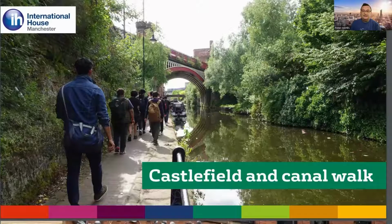Castlefield and the canal. This is a photo of our students recently enjoying a walk along the canal side in our city. Canals played a really important part in the history of our city, and now they've been restored to give these wonderful footpaths that allow our students and the general public to walk and enjoy the view. So it's a marvelous way to quickly and easily get into the countryside and the nature in the middle of the city.